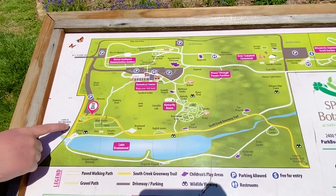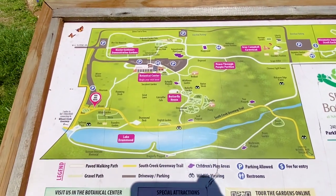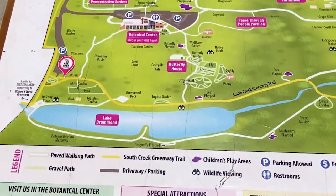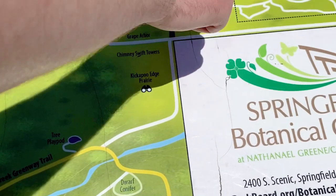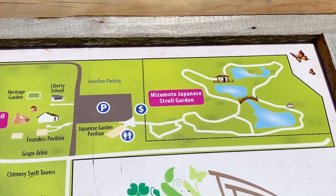To Towles Trailhead. So we'd have to go 3 miles that way and then 3 miles back, so. Let's not do that. Lake Drummond. We're literally on the opposite side of the Japanese place. I wanna go to the Japanese garden. I wonder how far that is.